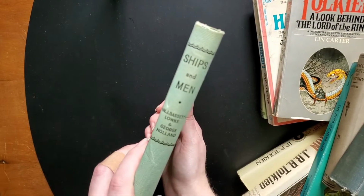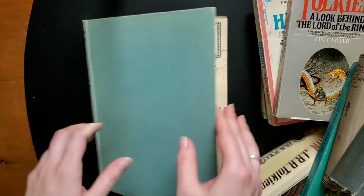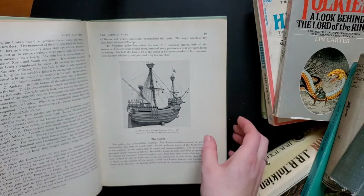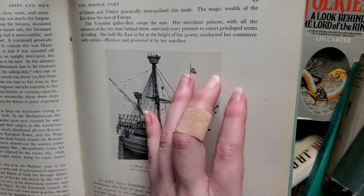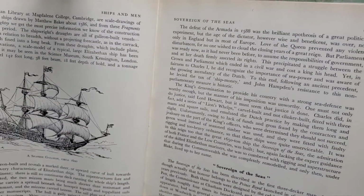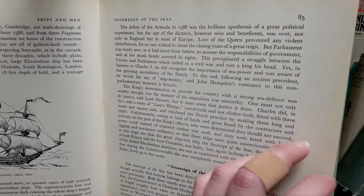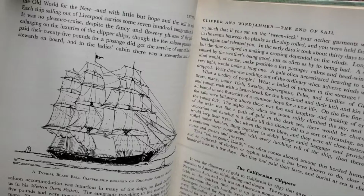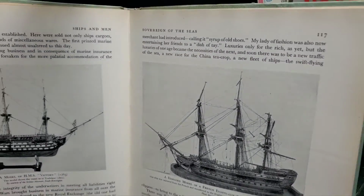Last but not least, getting into the nautical theme, Ships and Men. I went from women to ships and men. I was such a sucker for nautical stories when I was younger. I still enjoy them now, but I was obsessed with them from like ages 8 to probably 16, to be honest. Robert Louis Stevenson's Treasure Island was one of my favorites. I reread that, I can't tell you how many times.